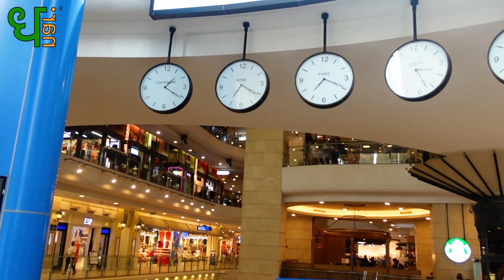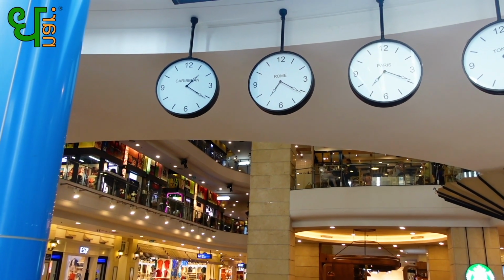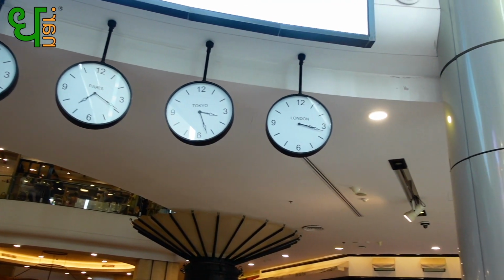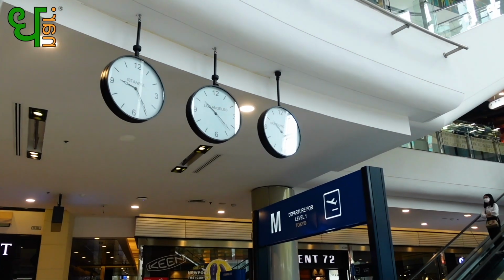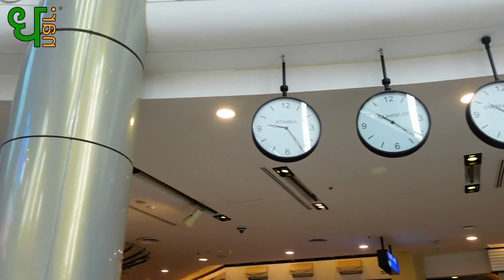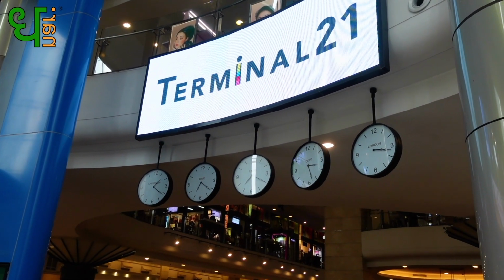They have a clock for every country. They have themes on the floors. They have Caribbean, Rome, Paris, Tokyo, London, Istanbul, Los Angeles, and San Francisco. These are all the places which you will be seeing in this mall today.